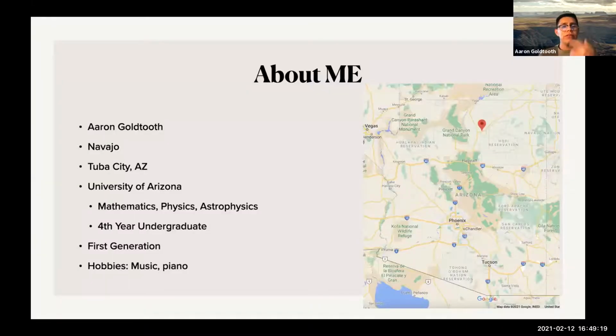So my name is Aaron Goldtooth. I'm Navajo from the Navajo Reservation in Northern Arizona. I'm from Tuba City, Arizona, which is marked here on this map. And I'm currently an undergraduate student at the University of Arizona. I'm a first generation student. I'm also in my 4th year, and some things about me is I really like classical music and playing the piano. I used to be a piano teacher before I came back to school.